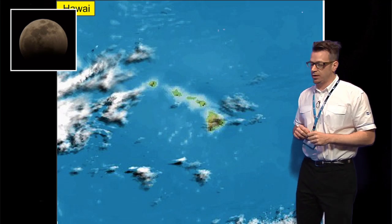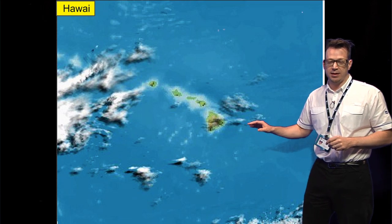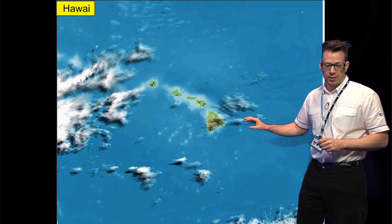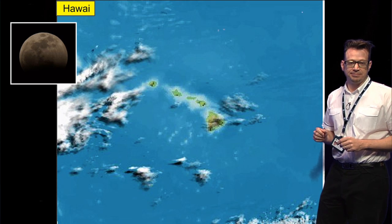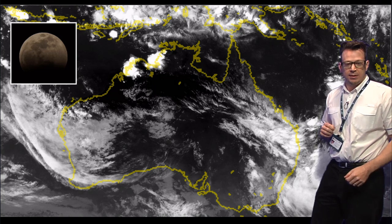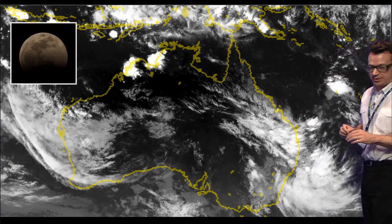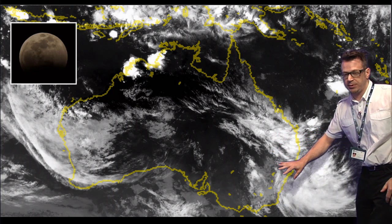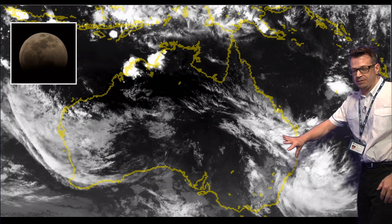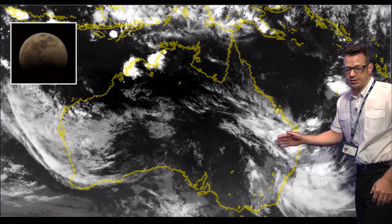Okay, and then further, we have a picture of Hawaii here, and you can see that this is a rather rough satellite photo, but Hawaii and all the smaller islands are actually in good shape to see the lunar eclipse as well. And then finally, we have a little bit more action down here in this area. This is where most of the people in Australia are living, New South Wales and Victoria. Unfortunately, we have this large disturbed area of weather that's been pushing right along the coast.